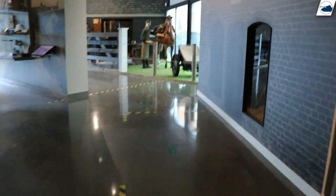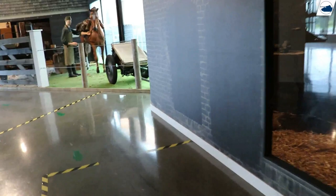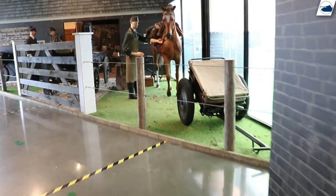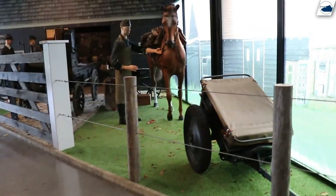This is the occupation sector of the museum. You have some small dioramas here. And hello, little piggy. And a bigger diorama here, a bigger stable diorama by the looks of it.